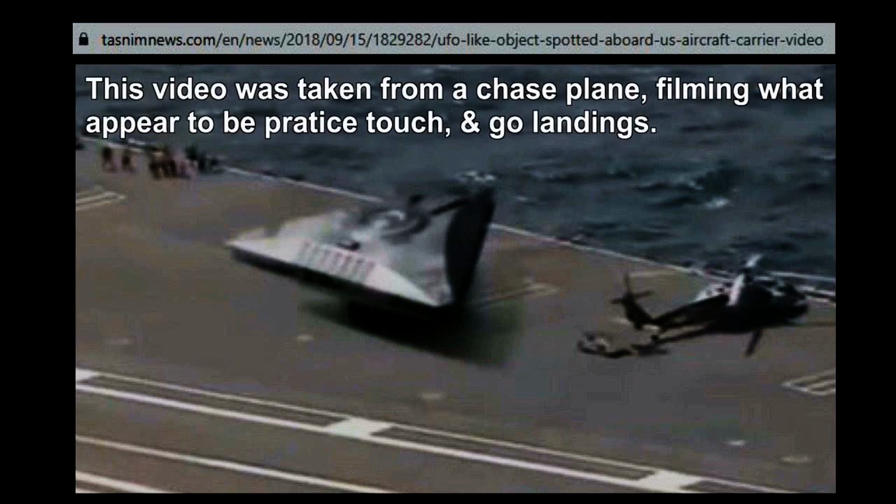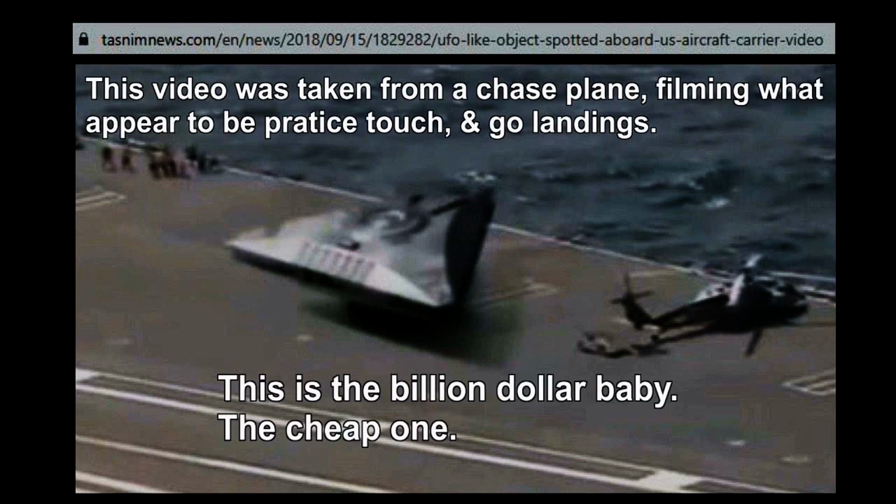The video was taken by a chase plane filming what appeared to be practice touch-and-go landings. This is the billion-dollar baby, the cheap one. Unfortunately, this is CGI, but they did do a very good job.